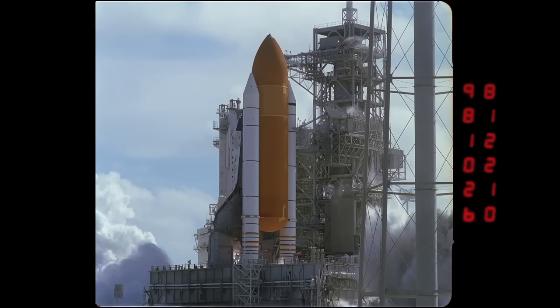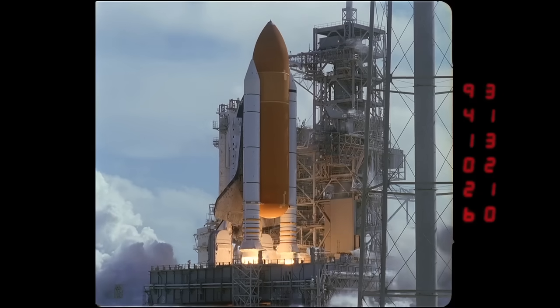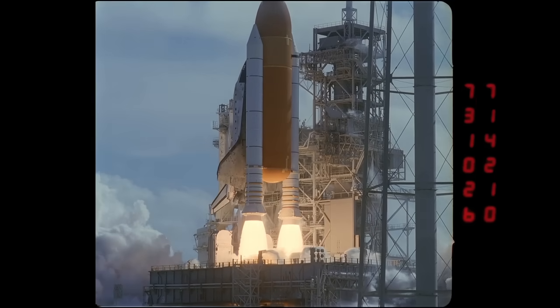Another shot here is, as I said, moving around counterclockwise. You see the boosters just firing, and there you see the gup falling back, as we talked about earlier, the umbilical assembly.